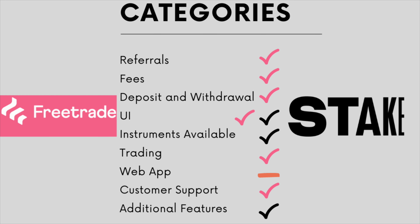Now as you can see, I think both of these account upgrades are pretty terrible and daylight robbery, so I would not advise them to anyone. But I'm gonna go with Stake for this, I do feel like at least their one offers a little bit more. Now, let's go over and summarize everything really quickly for you.